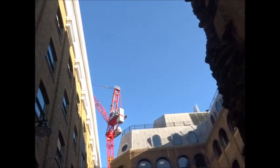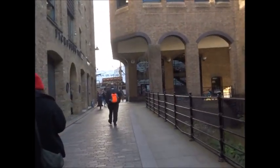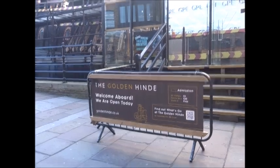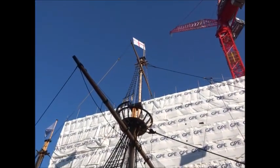Action going on all the time here. Look at the size of that crane. And the Golden Hinde is just ahead. Land ahoy. Look at the size of those masts.